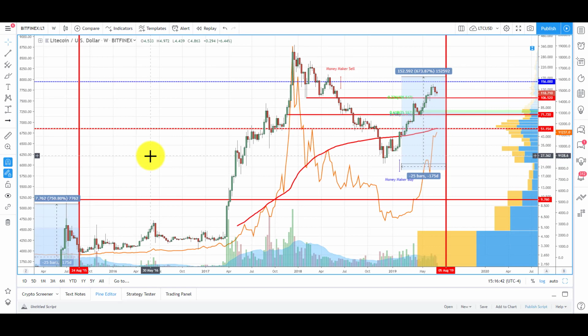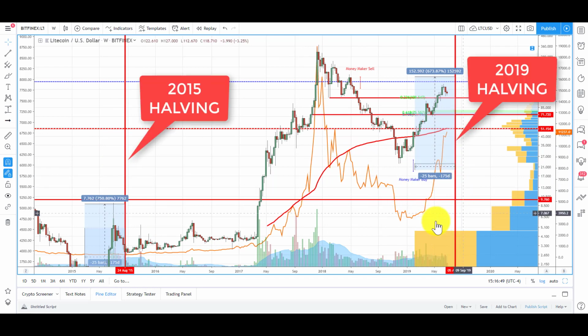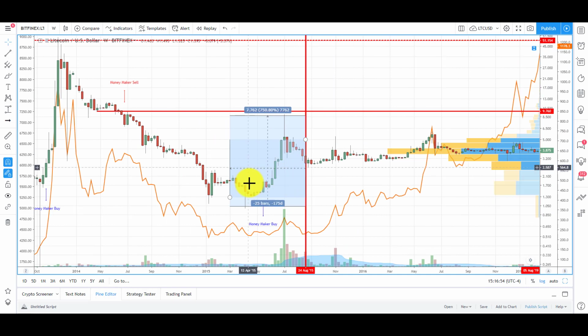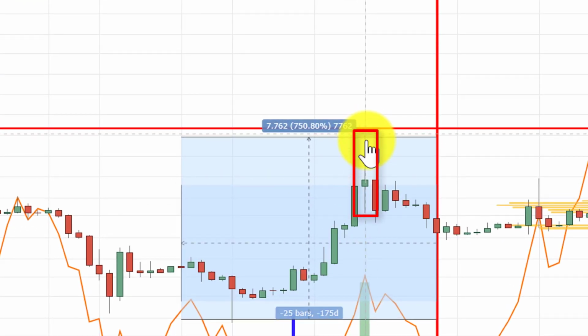Okay, guys, Litecoin USD. So here's a chart showing us our halving. Vertical red lines are our halving events. So what I'm looking at, guys, is this move here where we came up, weekly chart. This is back before the first halving. Notice the type of candle that we have here on the weekly. This is a blow off weekly candle, long wicks. That's what you want to see. And these moves happen quickly.